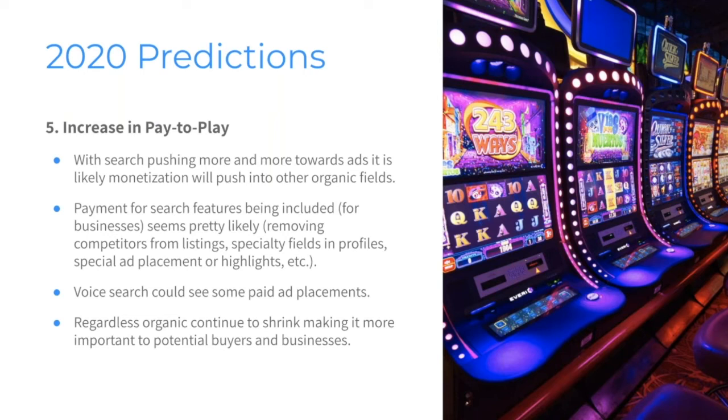I think big news if true. But like you said, you're putting all of your chips, you're going all in on this. Yep. I'd be surprised as well. Like we mentioned, voice search grew significantly in 2019. It's only going to grow more. They would be stupid not to monetize, like you said.